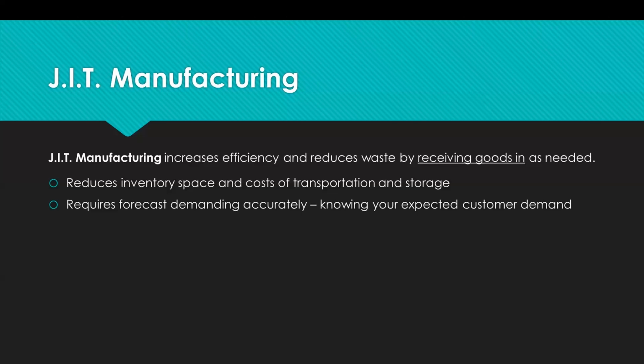Alright, so just-in-time manufacturing increases your efficiency and reduces your waste by receiving your goods in just right when you need them. The upside to this is it makes you more efficient because you're using the goods as soon as you get them. You're not getting the shipment and then finding a place to put it and moving it around and things that aren't value added. Basically, as soon as you get it, you're going to start manufacturing it, using it immediately to make the product. But this does require forecasting demand accurately.